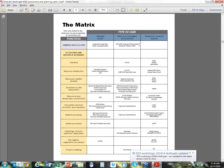Another question: how many of these tools could be used elsewhere in North America? Most of them can be. There are some in here that were built specifically for this region. You may not be able to read it, but there's the North Pacific LCC Conservation Planning Atlas. That's built on DataBasin, and they are building those conservation planning atlases for a lot of the LCCs around the country.